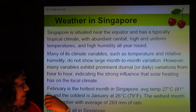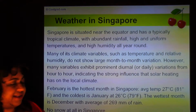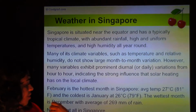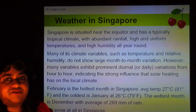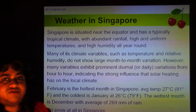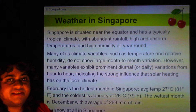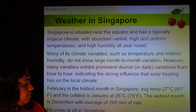The wettest month is December with an average of 269 millimeters of rain. So it gets a lot of rain in December. It's pretty much like general climate. No snow at all in Singapore. So in most of these countries, Singapore, Malaysia, you don't really get snow. Maybe Malaysia is a little cooler than the rest of the place, like in Genting Highlands, but they have this artificial snow world and stuff. But even in Singapore, you don't get to see natural snow.